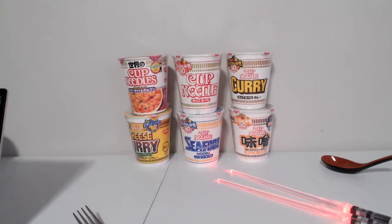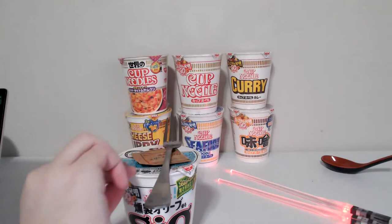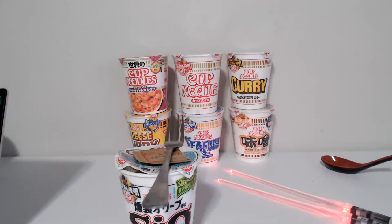So I think this is the olive oil packet that they give you on the top. And there is actually a little cat. The thing, like I said in the other videos, is these cups are a lot more sturdy than the normal cup of noodle. And the top lid is actually made out of aluminum, so it's not the crappy plastic that's usually on the American ones. A little bit better than that.